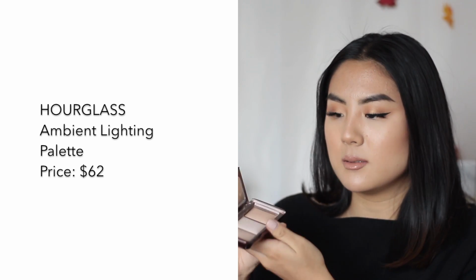Let's talk about the next product. Once I've set my under eye with powder, I always go over my skin with the Hourglass Ambient Lighting, Ambient Lighting. Wow, that was really hard.